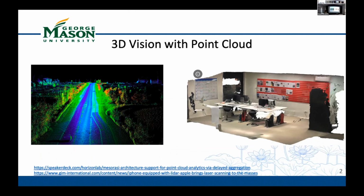Recently, there are many advances in 3D data capturing techniques. For example, depth cameras and LiDAR scanners are feasible on commercial off-the-shelf devices. The newly released iPhone 13 Pro Max is equipped with a LiDAR scanner, so that with this LiDAR scanner, you can scan your room and get a point cloud of your room, as shown in the right image here.